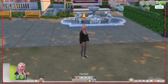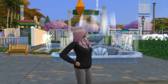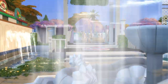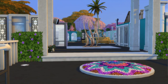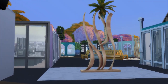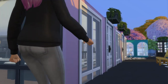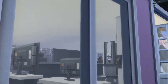Willow Creek Outlet Mall. Okay, let's put my sim on the ground. Oh, go to free look mode. This is like one of those outdoor type malls, huh? Open malls that don't have a roof. There she goes. And she's going in the store.